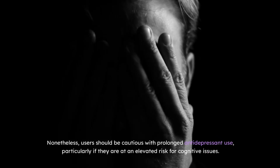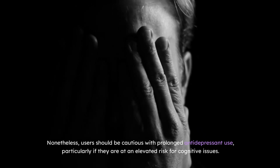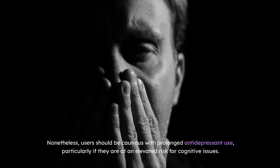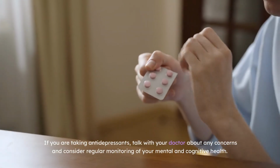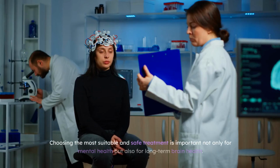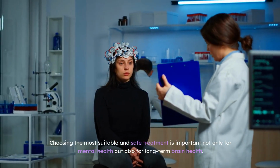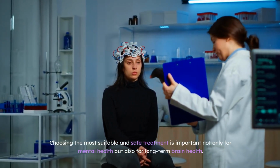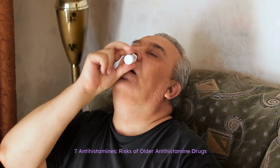Nonetheless, users should be cautious with prolonged antidepressant use, particularly if they are at an elevated risk for cognitive issues. If you are taking antidepressants, talk with your doctor about any concerns and consider regular monitoring of your mental and cognitive health. Choosing the most suitable and safe treatment is important not only for mental health but also for long-term brain health.